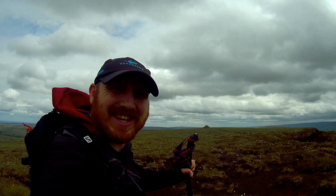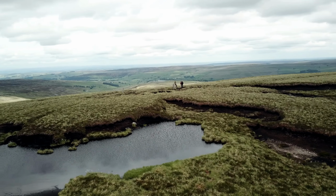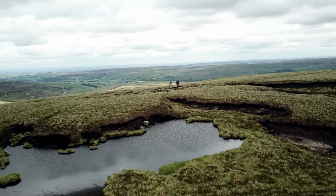So this is the top of Killhope Law. It's one of the highest summits in both Northumberland and Durham, shared by us both. There are actually two summits. There's the Trig Point here, and there's the cairn on the other side. So we'll do both in any case, although I've done them before. And the views are spectacular here.